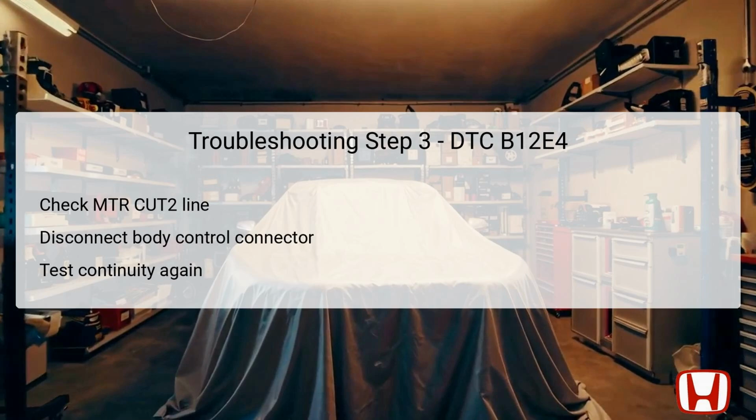The third troubleshooting step involves checking the MTR Cut2 IG1 line within the electrical system of the Honda Accord. Begin by disconnecting the body control module connector C, which contains relevant circuits for the electric steering lock operation. Ensure the vehicle is off, lock, throughout this process.